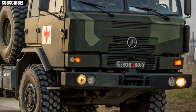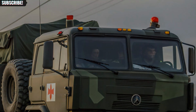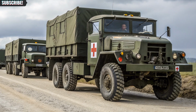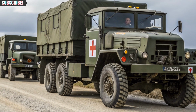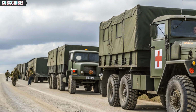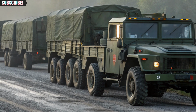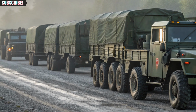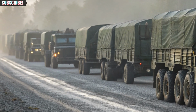They are multi-role platforms that support everything from combat to humanitarian missions. The 2025 lineup shows a clear shift towards smarter, greener, and more versatile vehicles that redefine how militaries operate on the ground. This evolution is driven by both necessity and innovation. With changing warfare tactics, climate challenges, and global logistics demands, the military truck of today must do more than ever before, and the 2025 range rises to that challenge with technology that blends toughness with intelligence.